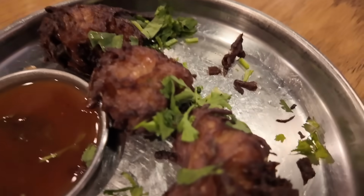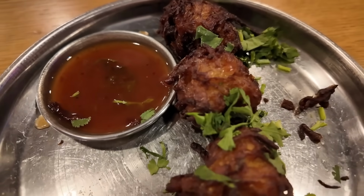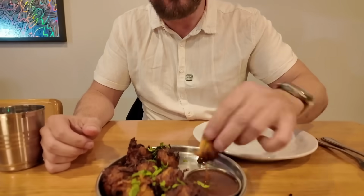So the onion fritters have come. This is like mini onion bhajis. I'm about to try one. Look at these. They're very cute. Actually, they're really nice. They're really nice, to be honest. There's nothing to complain about.